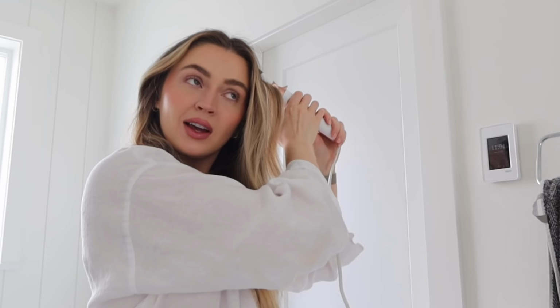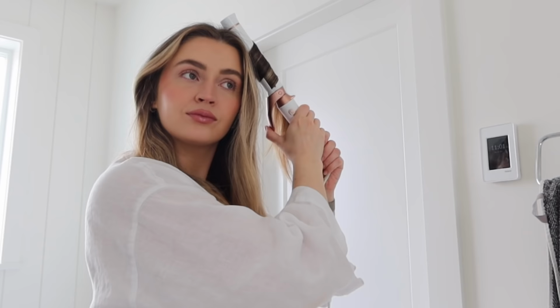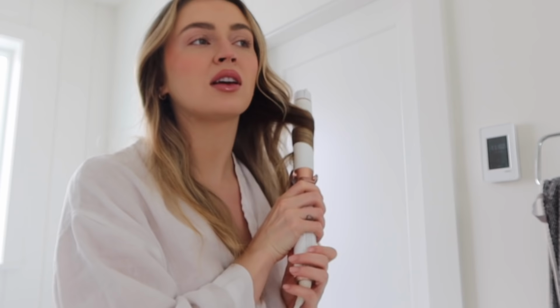And I just try to alternate the direction of the curl that I'm doing. So I just literally wrap it through, boop, boop, boop, let it sit for a few seconds, nothing too crazy. And then just unravel it like that. And once you do the top, it just kind of gives a little bit more life and body. If I find that the bottom is really, really noticeably straight, I'll just literally go in and do the ends. This is my lazy gal hair fixing.